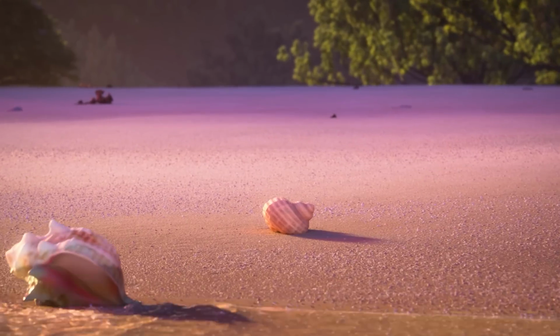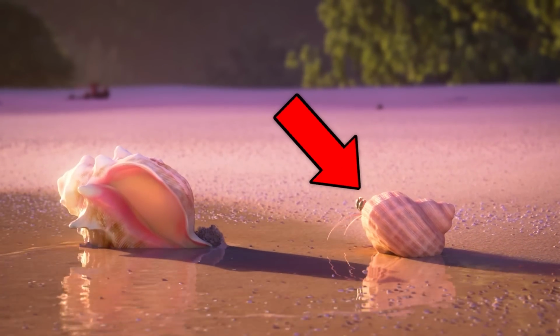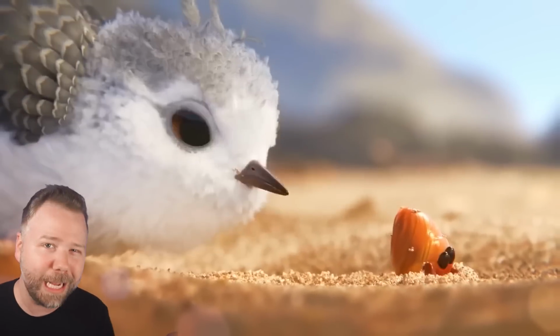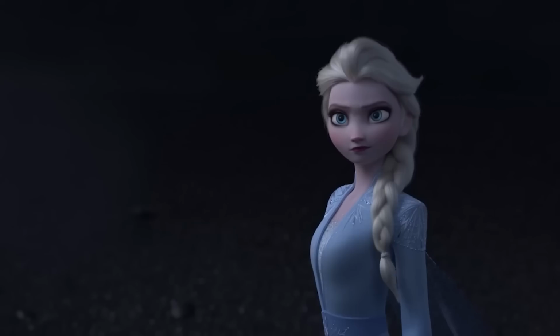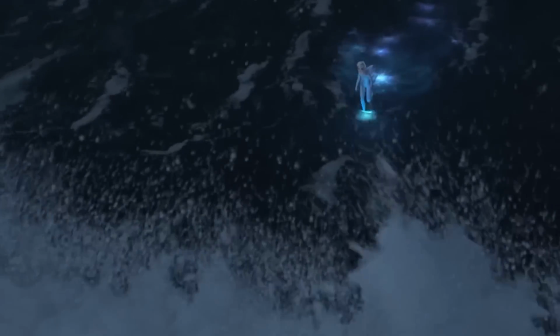The trailer opens with this conch shell washing ashore beside a small shell being occupied by a hermit crab. I'm personally reminded of the Pixar short Piper that preceded Finding Dory, but you'll have to forgive me. I tend to frame all animation through a Pixar lens because my wife worked on Inside Out 2. Really, we should compare this to that creepy first teaser for Frozen 2, which featured Elsa trying to escape a chilly shoreline, and what at the time came off as a very cold and morbid moment that had a very different context when we saw it in the movie.